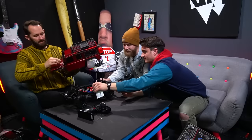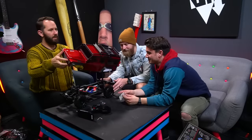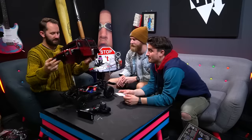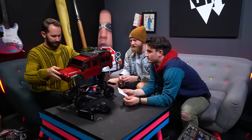Dude, this thing smells like when you go to a Yamaha dealership and they have a bunch of quads and wrappers. Look at the quality of this thing. See this thing, bro? This looks better than if you actually buy the car. It looks like it has a European license plate, though, so we're gonna have to return it.